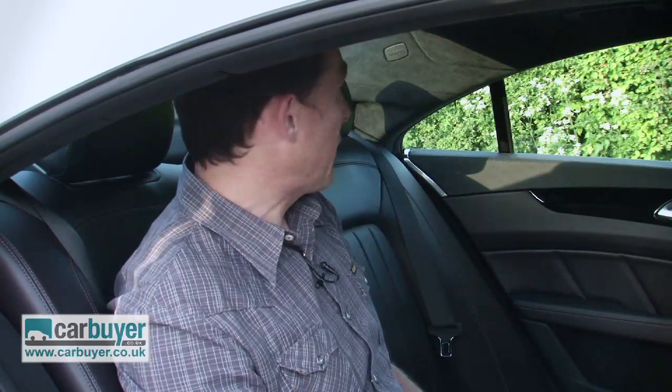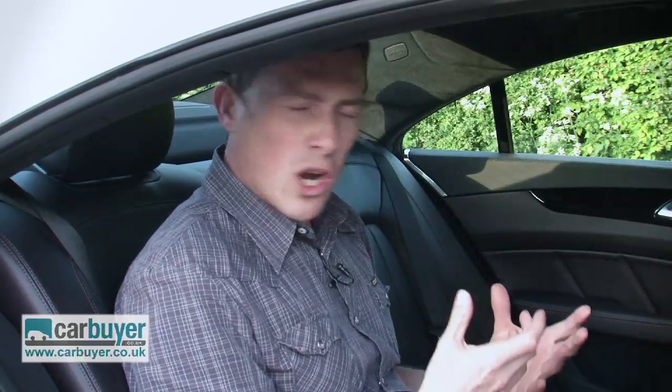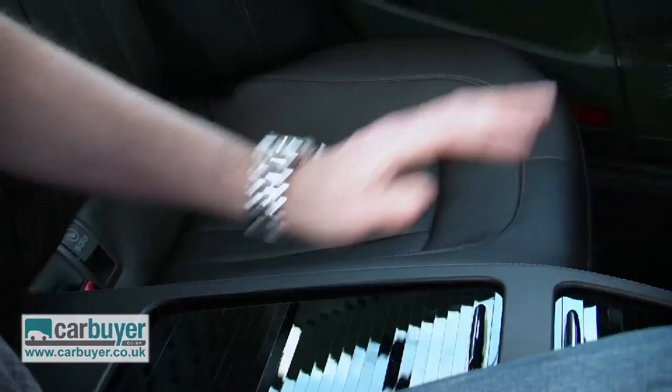Now, my issue isn't with knee room because that is very generous. So too is headroom. Even 6-footers should be fine despite that sloping roofline. My problem is with the fact that the back windows are pretty small, and so it can feel a bit dark, dingy and claustrophobic in here. Also, there's only 2 seats, which does limit practicality.